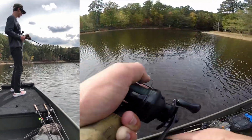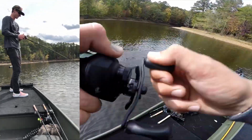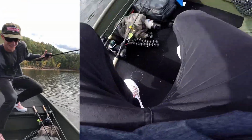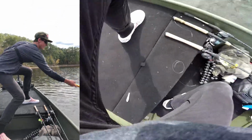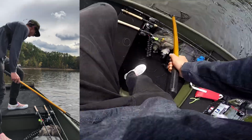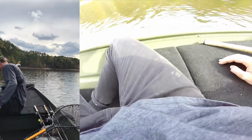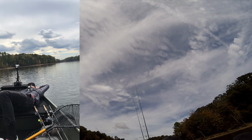There we go, another one. Let's see if it's a white bass or a largemouth. It feels like a white bass, they fight differently. Oh, it's a nice largemouth actually. Okay, all right. No. Came off at the boat, almost in the net. Oh no. I can't believe that just happened.